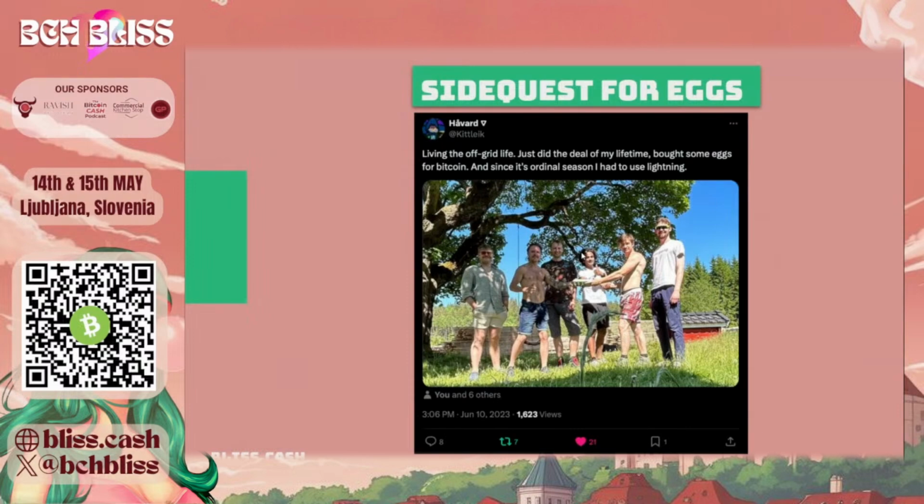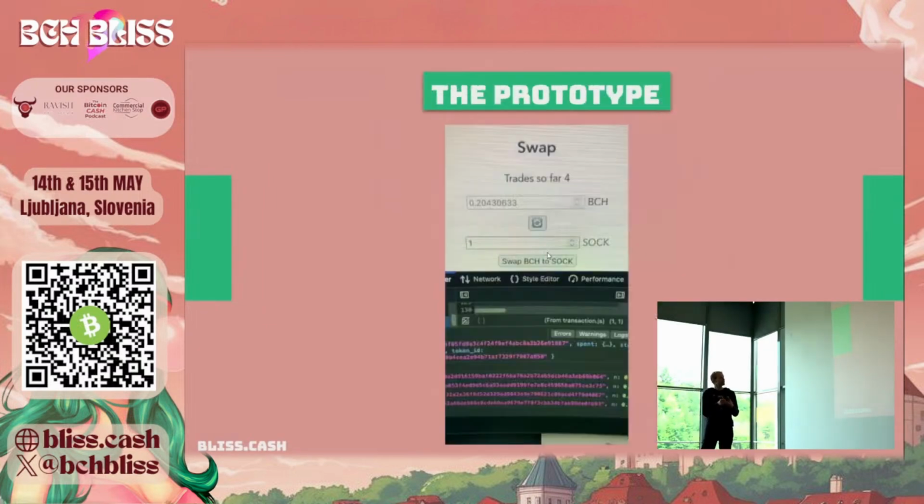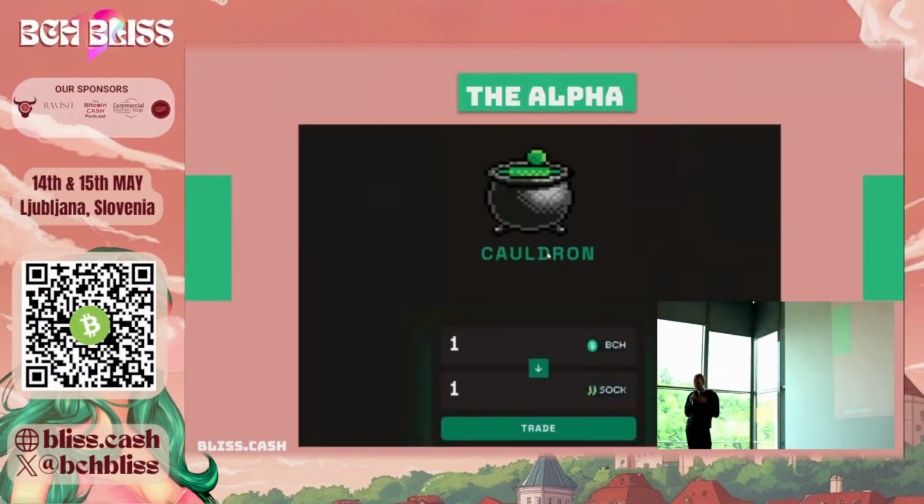We visited Avi the farmer. Avi the farmer loves freedom and self-sustainability, and he agreed to sell us some eggs for Bitcoin. And by the end of the weekend, we were able to turn this prototype I had on my computer into this alpha version.